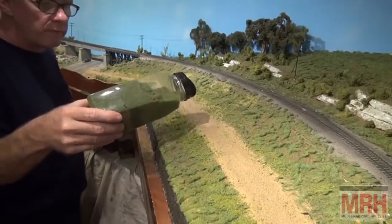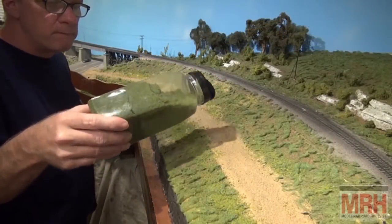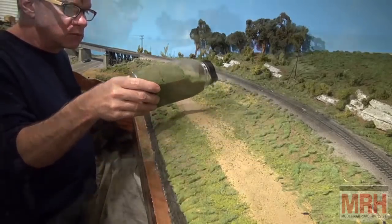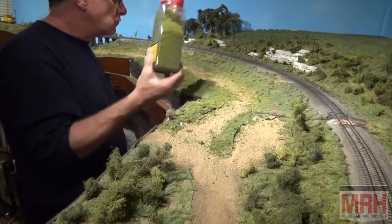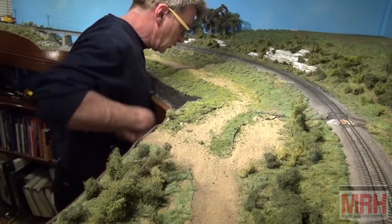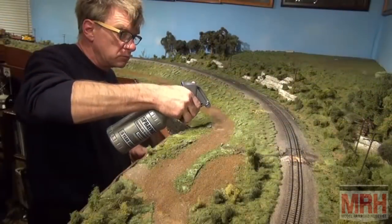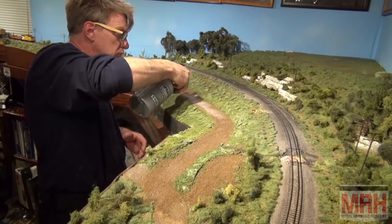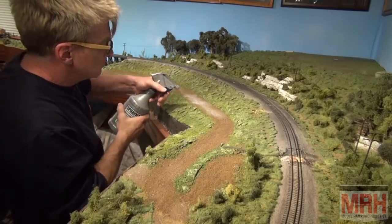I applied Woodland Scenics ground foam to the scene using two colors, light green and medium green, and I used medium turf to do this. This helps further blend the fake fur in and along the edge of the road. I then soaked the dirt road and the surrounding scenery with Woodland Scenics cement, using a spray bottle to apply this.